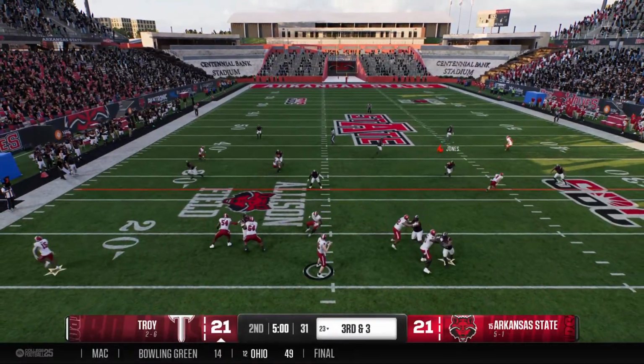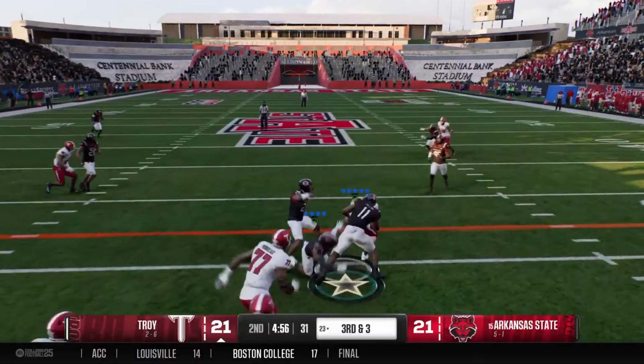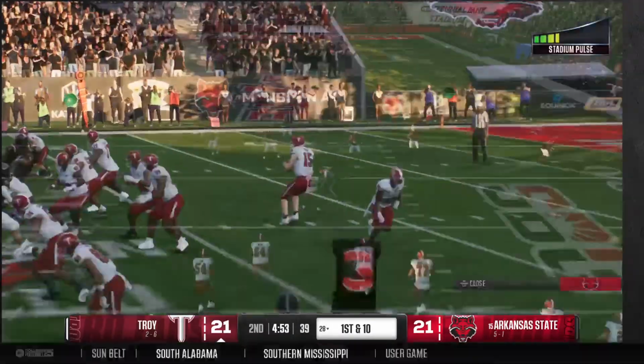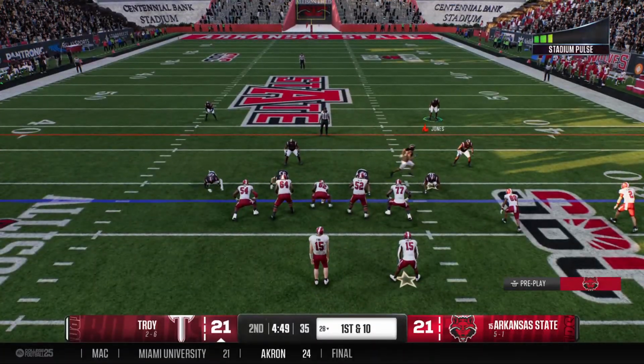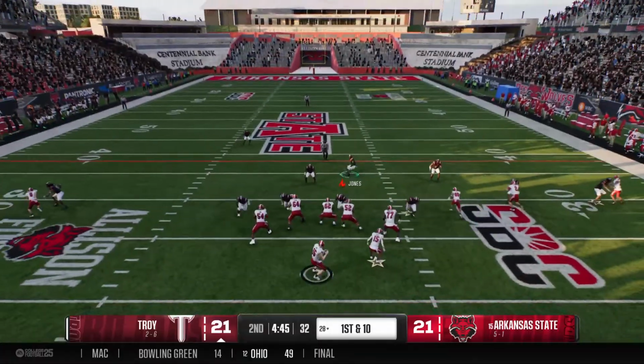Looking to throw for it. Trying to make magic with his feet. He saw just enough daylight to move the sticks and get it done with his legs. They say success rate can be picking up about 4 or so on first down, 1st and 10.